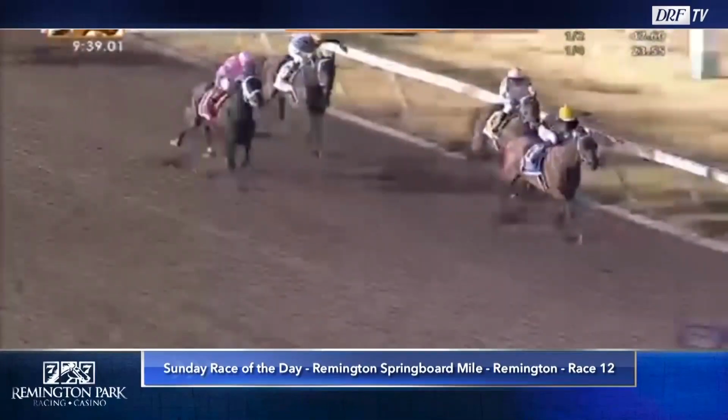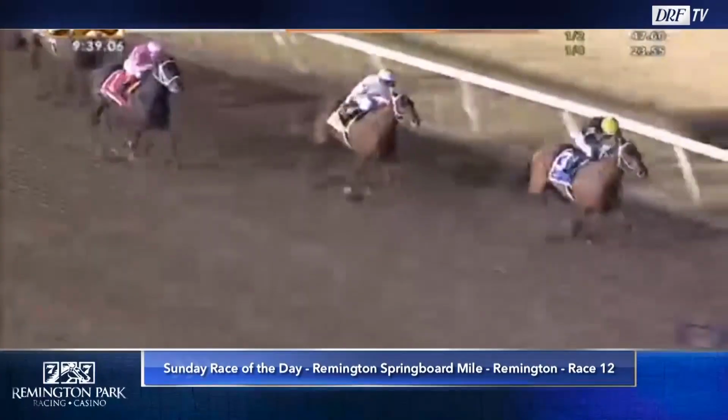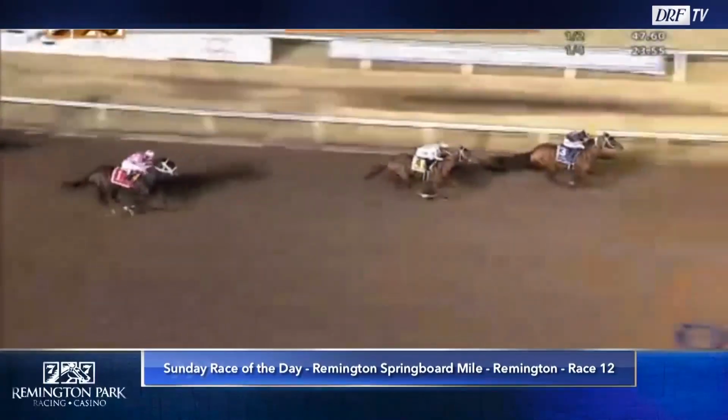He won his maiden at a mile going away. And while his figs are light, he just looks like a horse that has a lot of upside. Yeah, I look at him that way too. I think he's got a lot of improvement still in him. When you watch him run, especially, he still looks like he's a little green out there, but he's got some talent.